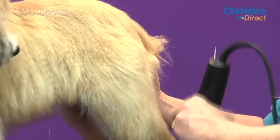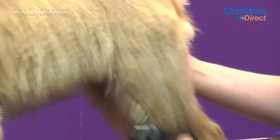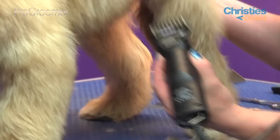Follow your clip line all the way down the leg, in front, and then what I tend to do is go with the inside of the leg at the same time, keeping the same length all over. Once you've done the leg, gently lift the leg up and run the clipper down the foot.